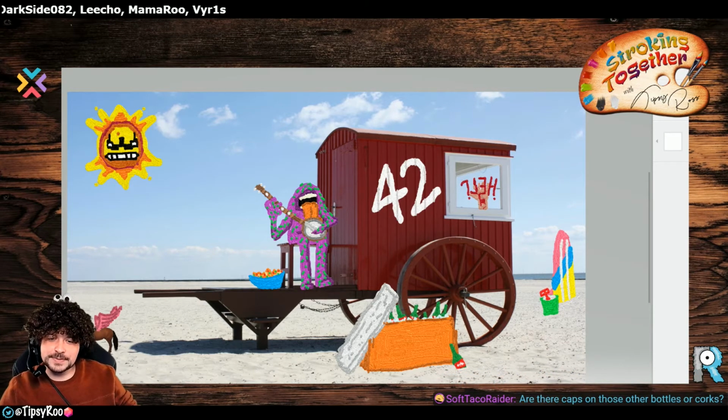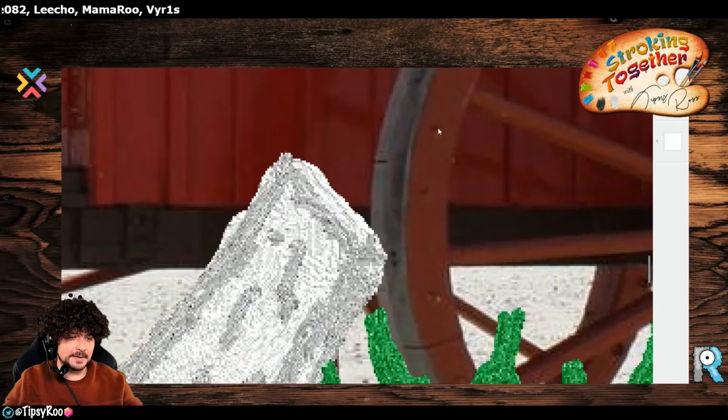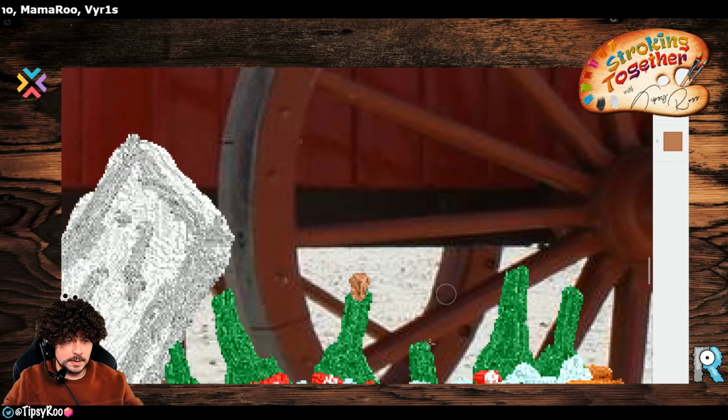Are there caps on those other bottles or corks? Ooh, you don't get to see corks very often. They're all just messages in a bottle that he hasn't sent out yet. But I'll just say like, help. This is the smallest I can go. I like the idea of putting little corks in there. There we go.